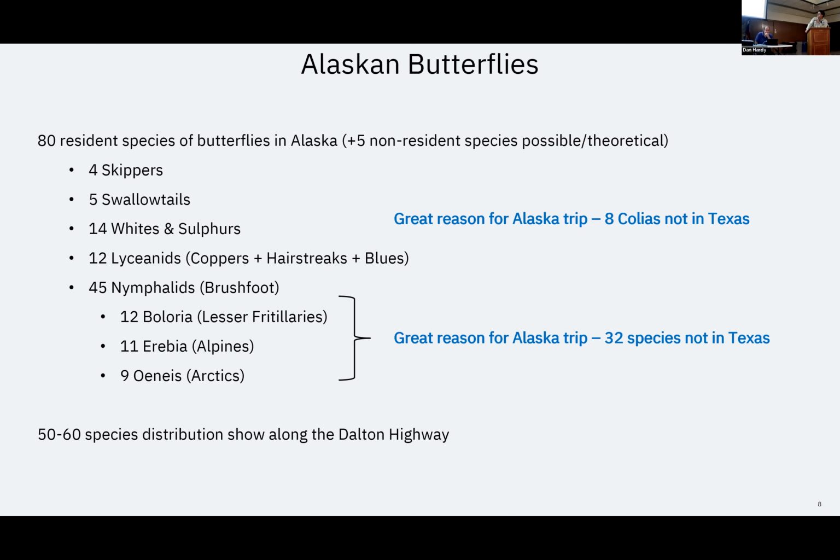And there are 32 Beloria, Arabia, and Aeneas, lesser fritillaries, alpines, and arctics, none of which are in the state of Texas. Now, this is obviously if there's people on the web that are in a different state, but this is targeted to the Texans. So there are lots and lots and lots of opportunity.